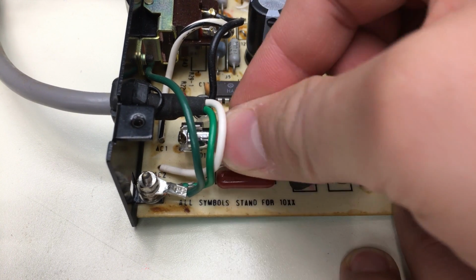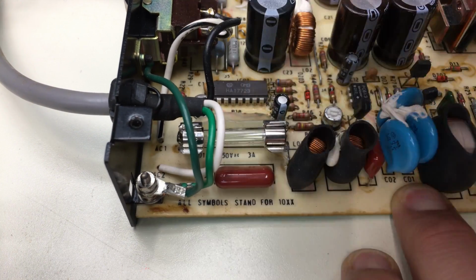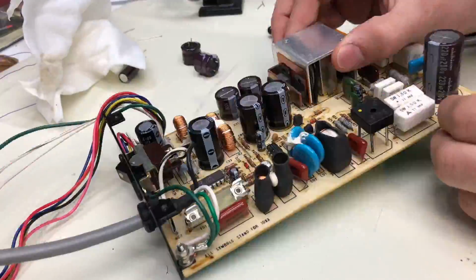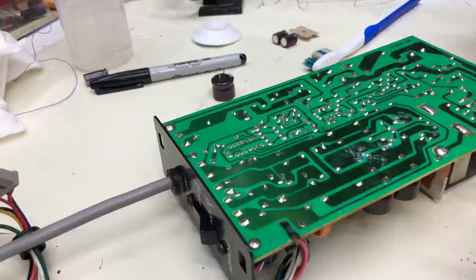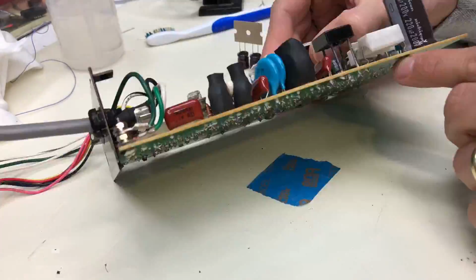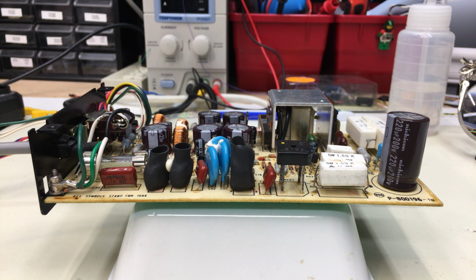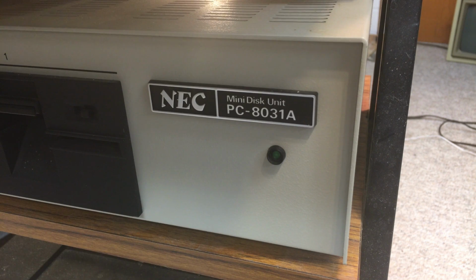Then I replaced the fuse and turned on the supply with no load. And it blew the fuse. That means we have a dead short in the supply itself. Nice and quick diagnostic. So let's replace all the big electrolytic capacitors. Now the new caps are in. Let's test it again. 3, 2, 1. Cool! No blown fuse.